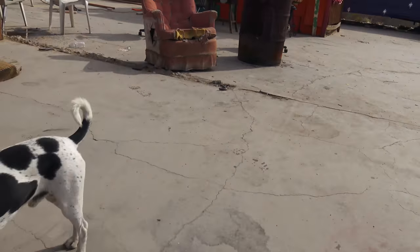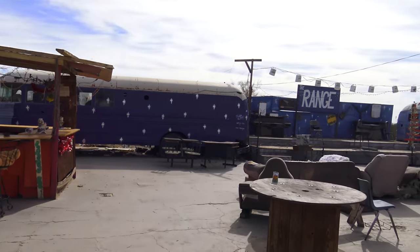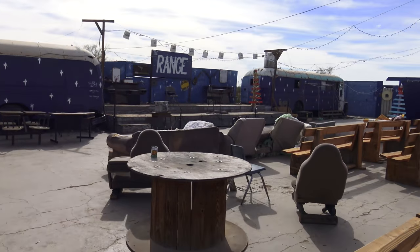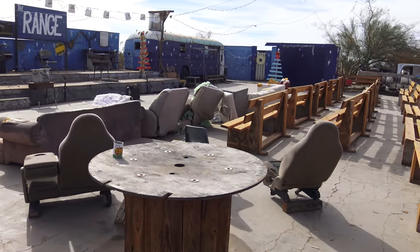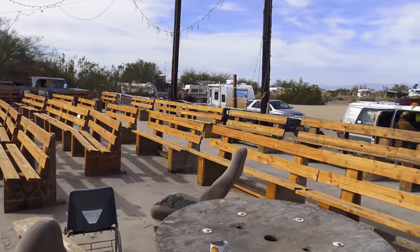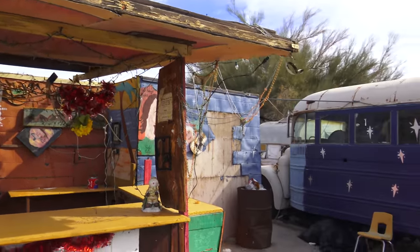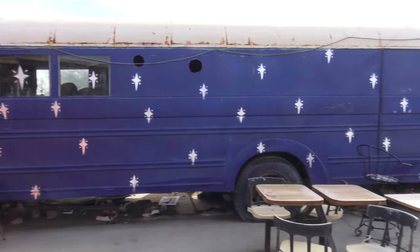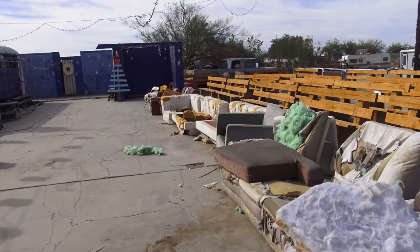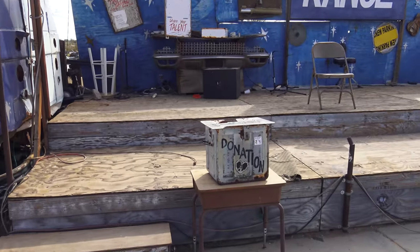Hello there. Well, hello everybody. This is the famous range, where every Saturday they have concerts here. Well, more than a concert, I think it is supposed to be like a talent show, and everybody is invited to participate. It is supposed to be a lot of fun. Share your talent. We have a donation box.